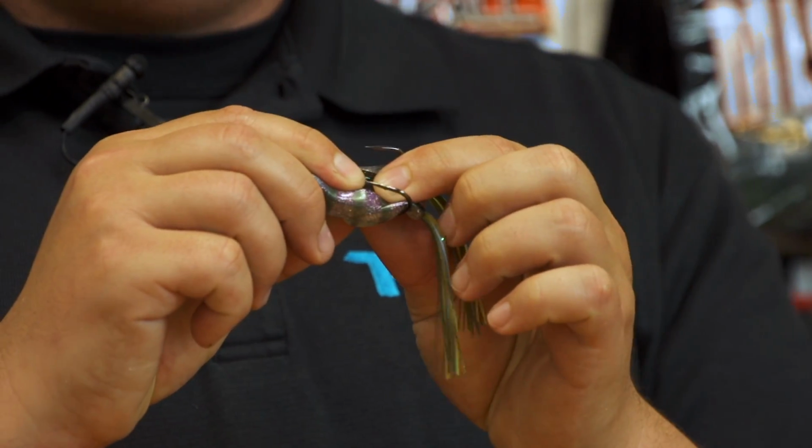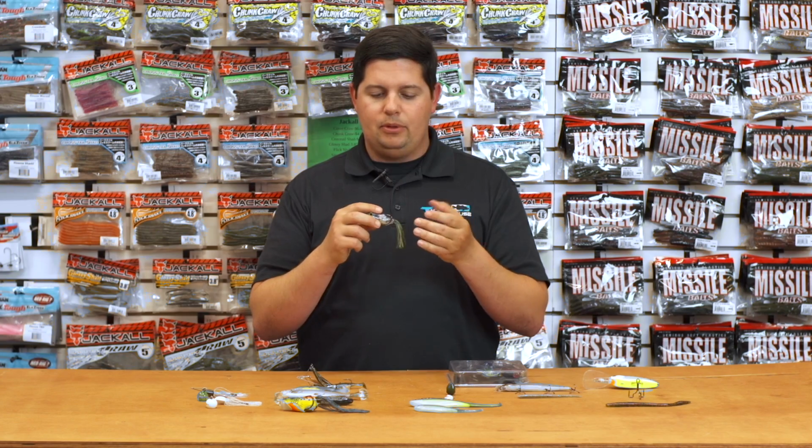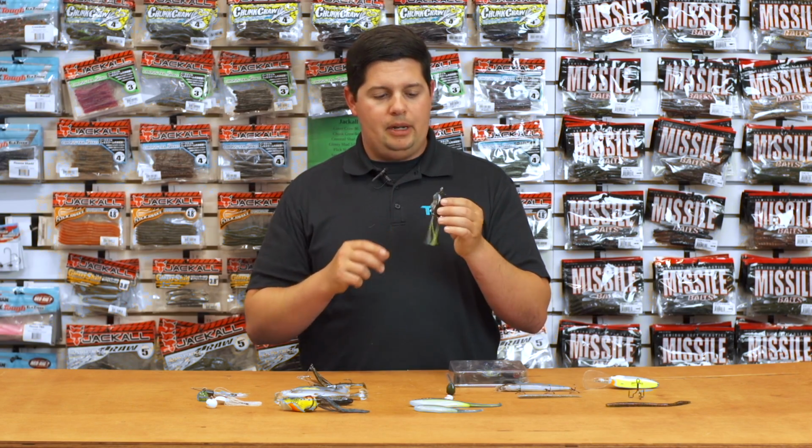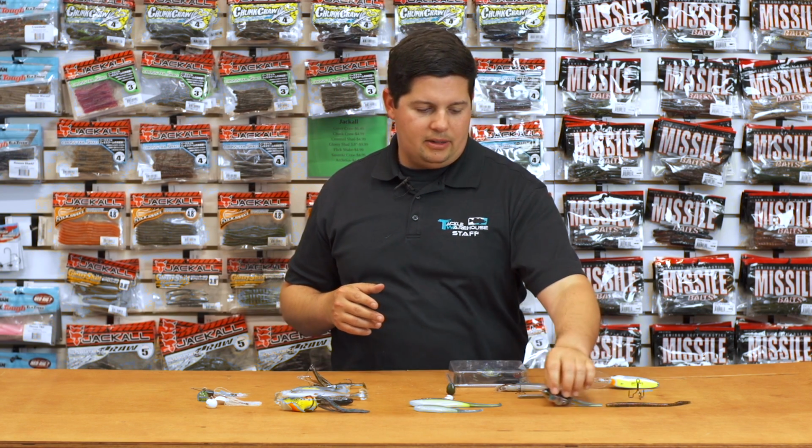And it's super soft plastic, so it pops down real quick. Got an EWG style hook on there, gonna have great hookup ratio. Got a bunch of great patterns. My favorite, the little bluegill guy on there. It's a new frog by Jackall.